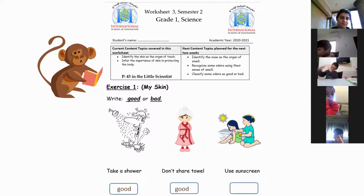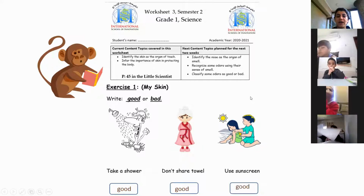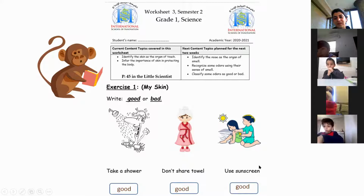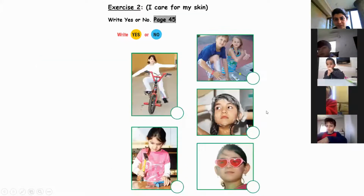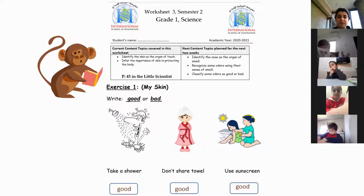This is a girl putting sunscreen. Is it a good behavior or bad? Good. It's a good behavior. Why? If you want to swim, we should put sunscreen. Bravo. So we have to protect our skin because our skin protects our body.